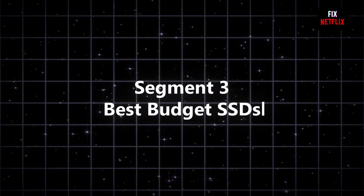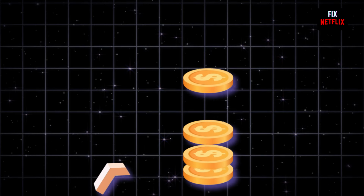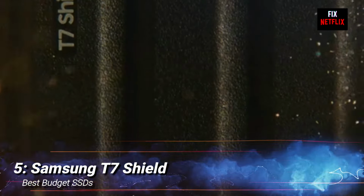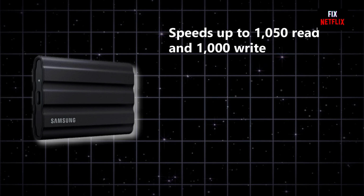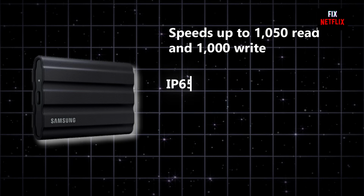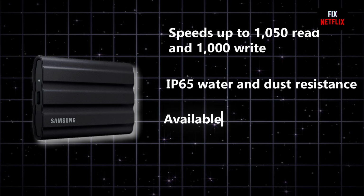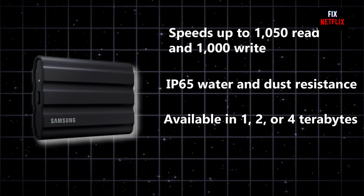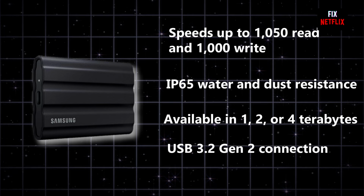Segment 3: Best Budget SSDs. Need performance without spending too much? These SSDs offer great value. Number 5, Samsung T7 Shield. Speeds up to 1,050 megabytes per second read and 1,000 megabytes per second write. IP65 water and dust resistance, available capacities in 1, 2, or 4 terabytes. USB 3.2 Generation 2 connection.